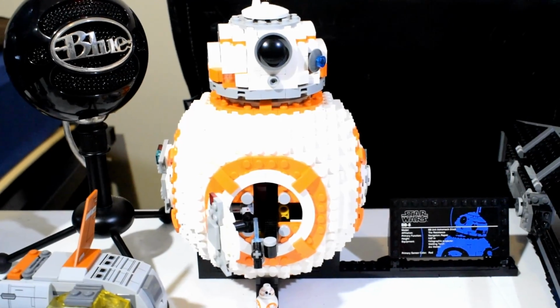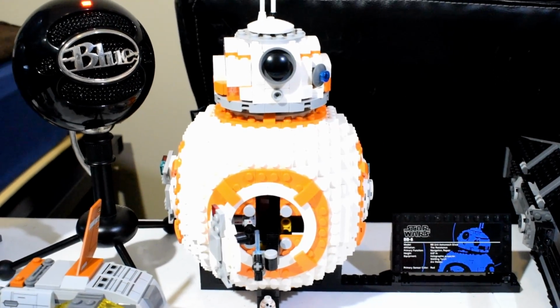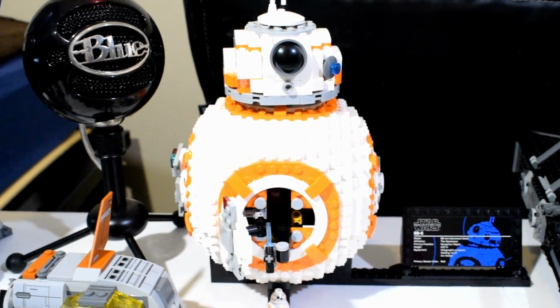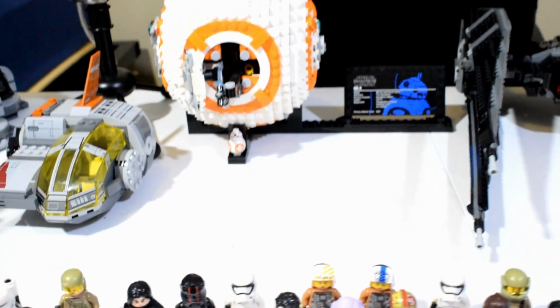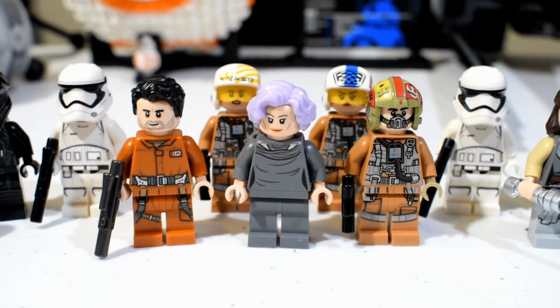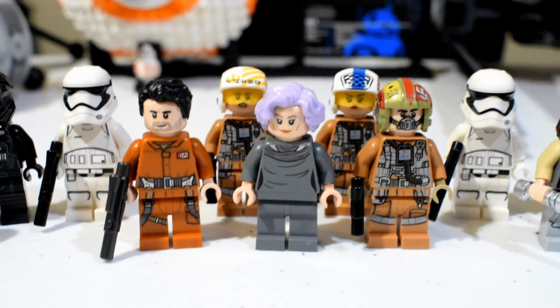And I can't complain about it. I think they did a stellar job with it. And honestly, it's probably my second favorite set out of this wave. Now, moving on, we're going to look at the Resistance Transport. Now, this thing is my favorite set.